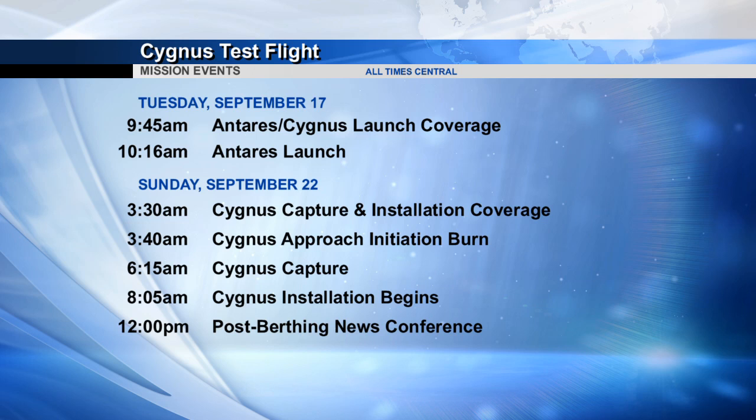Again, Orbital will be the second U.S. commercial provider to come online for resupplying the International Space Station. Really looking forward to that next week. Make sure to tune in.